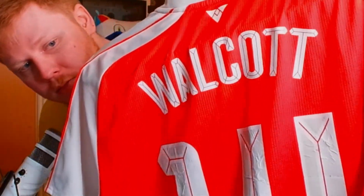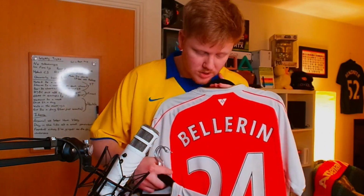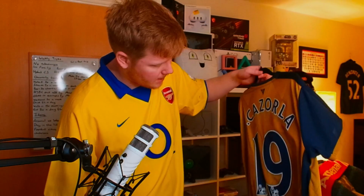We now move on to the 15-16 era. This one with Walcott on the back is quite damaged. And it's got Hector Bellerin on the back. This guy, pre-injury, was one of the Prem's best right backs. This guy was insane. We then move on to the away kit, which honestly, I think is one of Arsenal's worst.